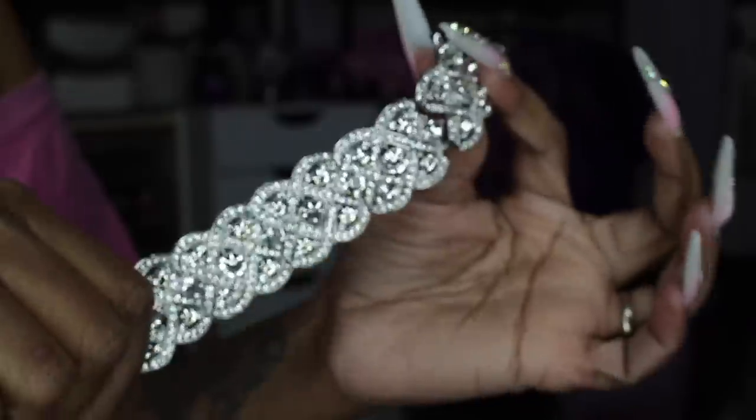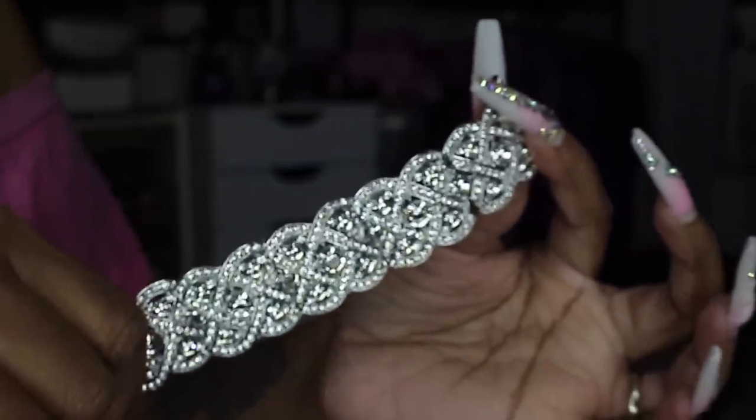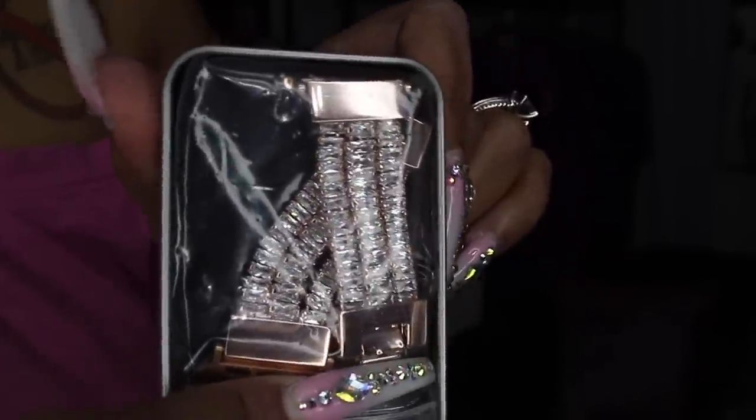She also got me another Apple Watch band that's similar to the one that I am wearing, but it's different, honey. And I love it, love it, love it. I love these blinged out Apple Watch bands. Anytime I wear them, everybody wants to know where I got them from. So it looked like this. So that came from Nicole also. And then this came from Nicole also. It's another blinged out Apple Watch band, but it's more of a rose gold with baguettes. Love it, love it, love it.